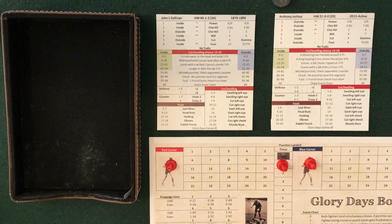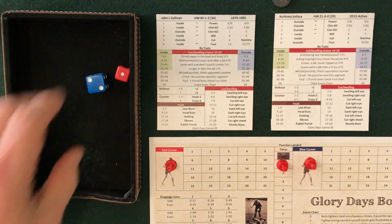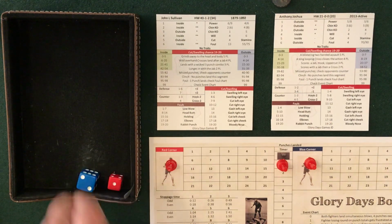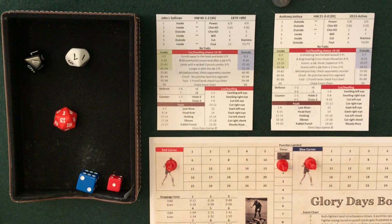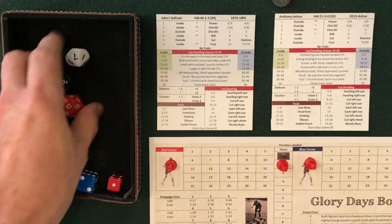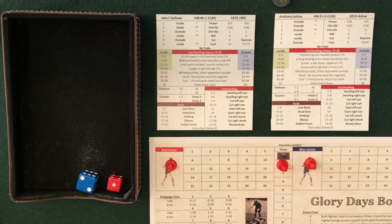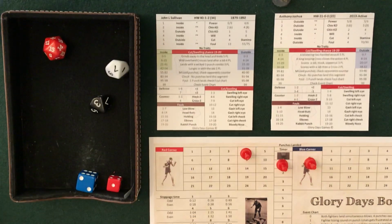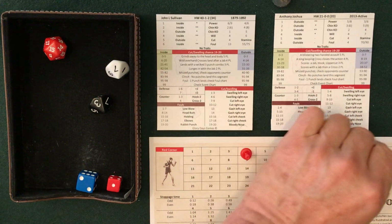Sullivan in the red corner, Joshua in the blue corner. Our first rolls. Sullivan inside 1 star, Joshua outside 1 star, and they will exchange punches right off the bat. Sullivan will go first, as he is the higher rated fighter in this one. 17 for Sullivan, and from the inside, that's where the action will take place, by the way. That will be a wild overhand crosses land after a jab, 4 punches landed.